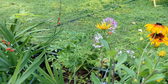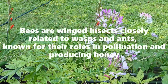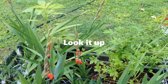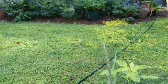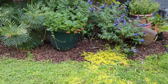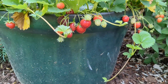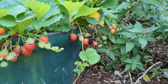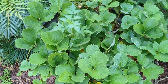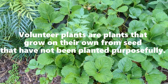Are starting to wake up. Good morning, bee. I don't know if you can see over here or not. We do have some strawberries still. And we've got a rogue volunteer tomato coming up in that pot. Alright, well, we'll see how that goes.